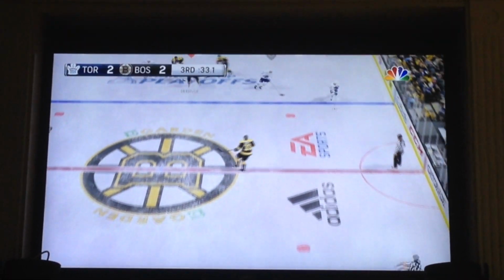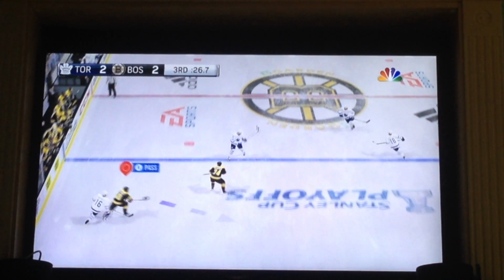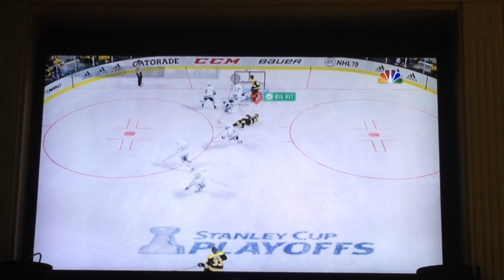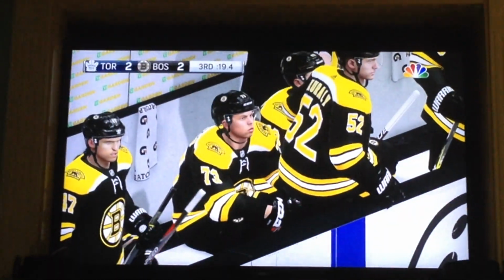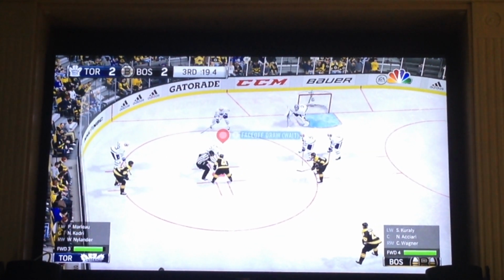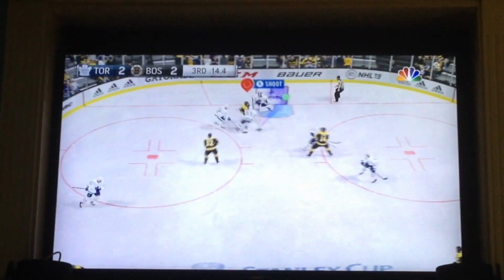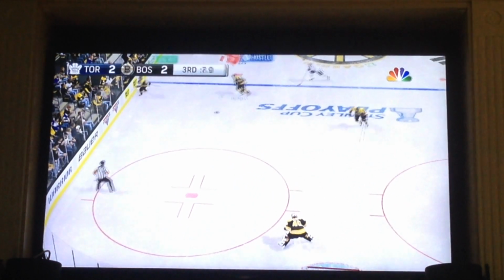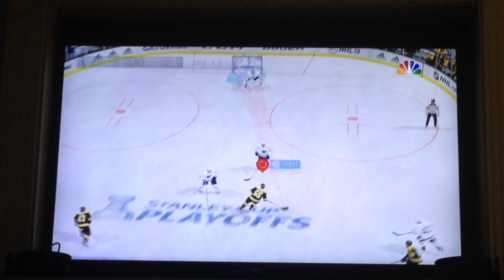Darn it. I was trying to shoot it. I don't know what happened. I don't know why you just did that. Shoot. And he's gloving this one with 19.4 left. It's off. Ugh. Come on. Shoot. Alright. See if I can get there in time and try to score.